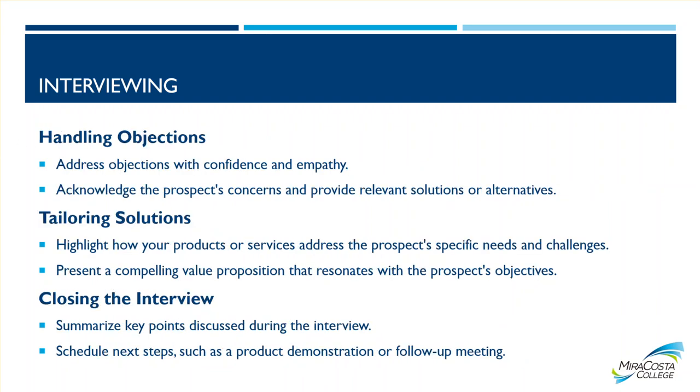and a longer consultation where you charge. So, handling objections: address objections with confidence and empathy, acknowledge the prospect's concerns and provide relevant solutions or alternatives. Tailoring solutions: highlight how your products or services address the prospect's needs and challenges, present a compelling value proposition that resonates with the prospect's objectives. And then closing the interview: summarize key points discussed during the interview.